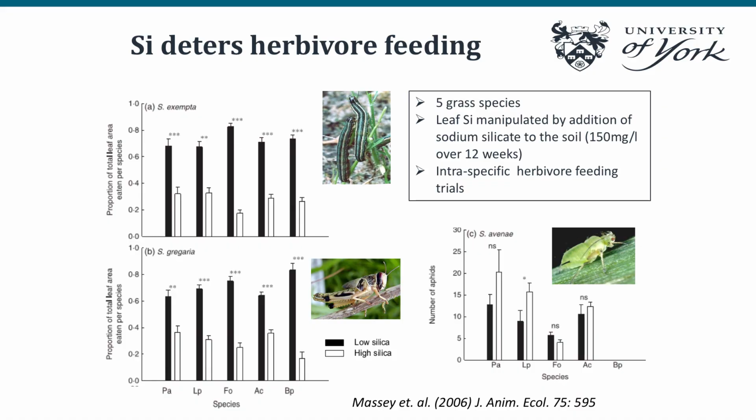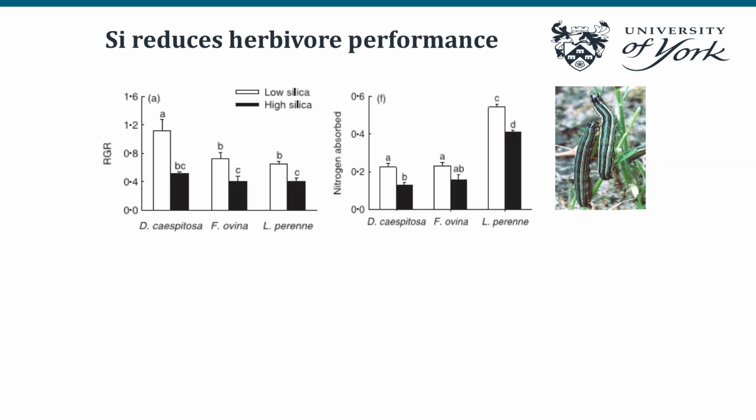But when we tried it with another crop pest, this is a grain aphid, Sitobion, it wasn't anything like as effective. The aphids didn't seem so bothered, and in fact, in one case, they even seemed to prefer the high silica plants. So our conclusion early on was that silica was effective against herbivores, but more so against foliar feeders than against aphids. And at the time, we didn't realise why that was. We do now, so I'll tell you about that later on. But of course, it's not just defending against pests through deterrence. We want to see if it actually has an adverse effect on the herbivores.